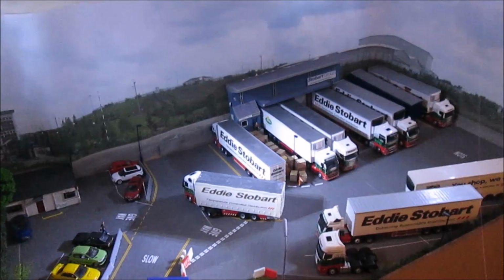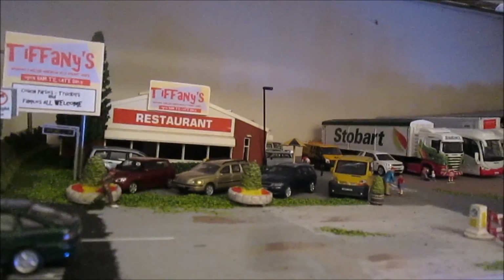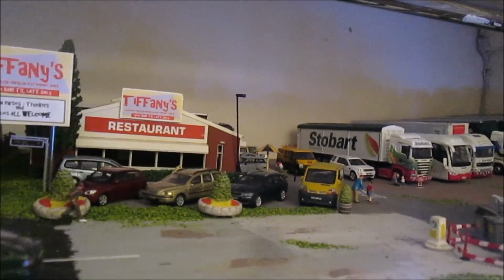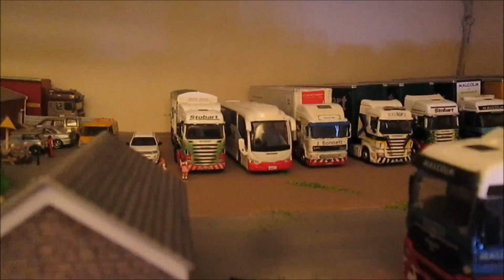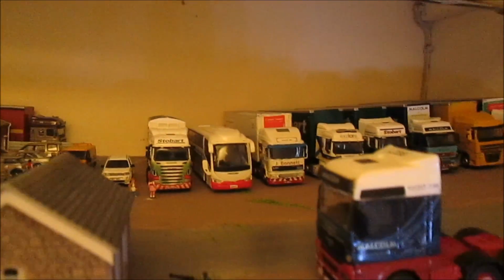So I will keep making little videos for that as and when I do it. Now, Stobart's hasn't changed much, and neither has Tiffany's. I'm keeping an eye on it because the board has decided to bow down a little bit further than it's supposed to. As you can see there, I don't know why it's deciding to do that, but we'll get there. We've added one of my buses there, because Tiffany's is a trucker stop, but I mean buses could stop there as well.